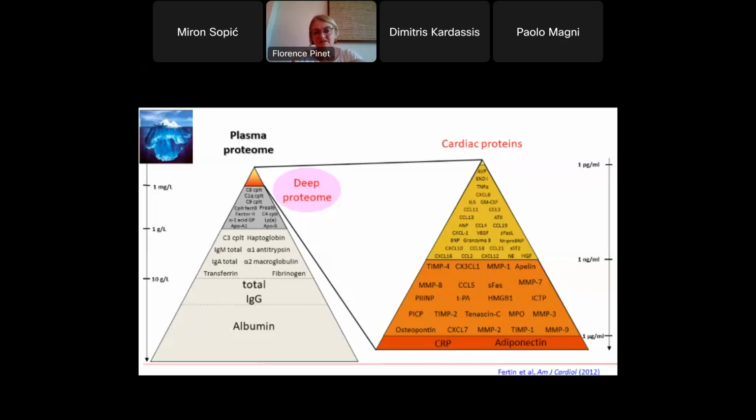You can see that even in the deep proteome, specifically for the cardiac proteins, you have a range in concentration of these proteins, meaning that depending on the technology, if you are not using a very sensitive technology, it will be difficult to quantify the proteins, which have different concentrations in the plasma.